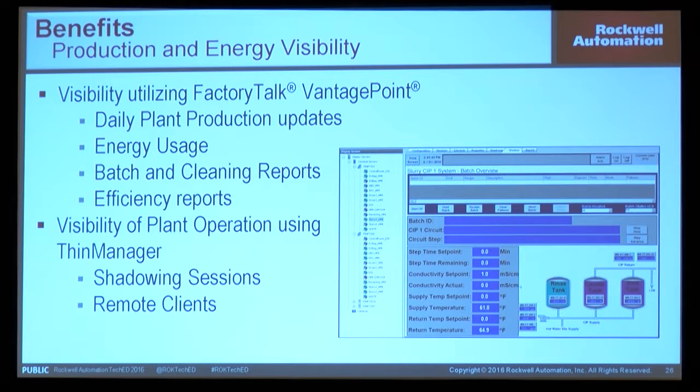Visibility of the plant operation using Thin Manager. This is used on a daily basis. I think each day that we come in, the electrical and utilities department, those guys are loading up the Thin Manager. That way they can see and view all the screens that are out there. With this, we're able to shadow and view the sessions. If any maintenance guy gets a call, he's able to go on, look at the screen with the operator while he's on the phone with them. If it's an operational issue, he can try to correct that operational issue at that time.